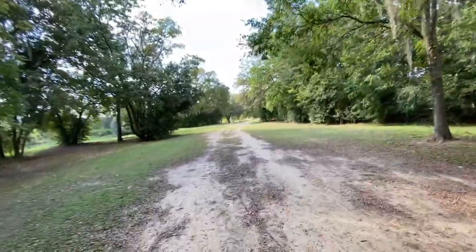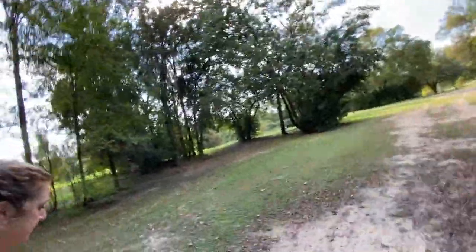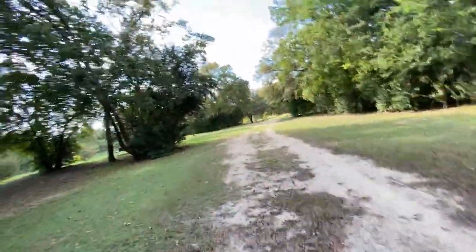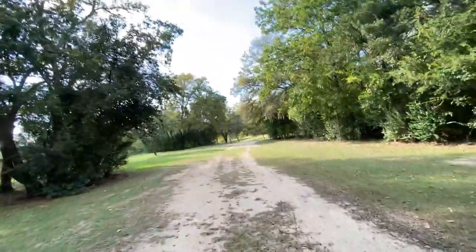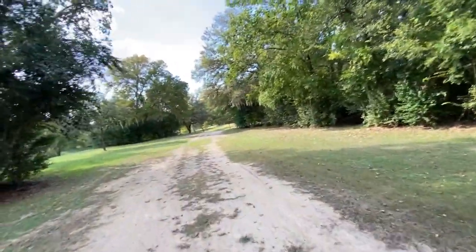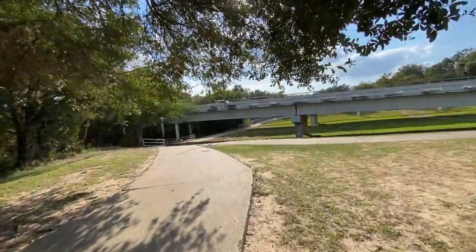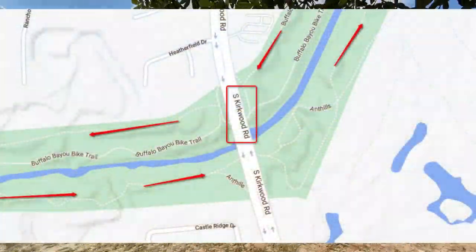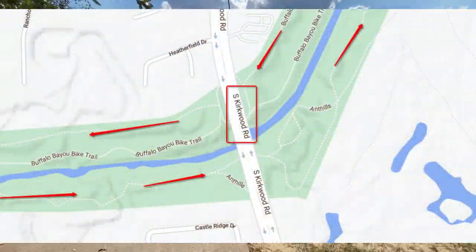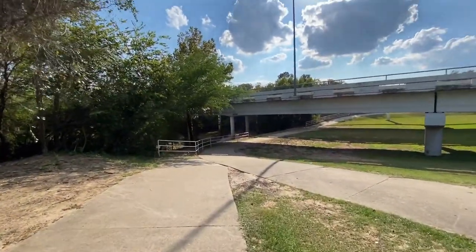All right, we swapped over to the dirt trail. Got off the paved trail. Too many bikes. Freaking me out, making me jump. All right, we made it to South Kirkwood Street again on the other side. Had about 1.25 miles to go, and we'll finish.